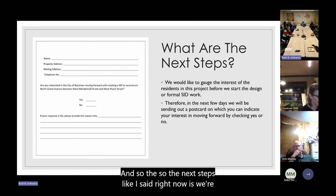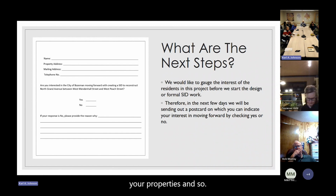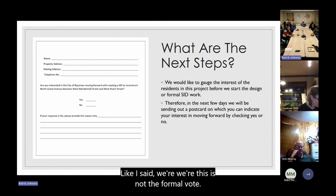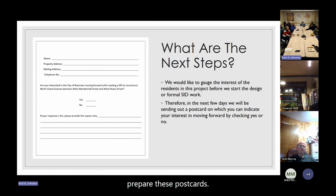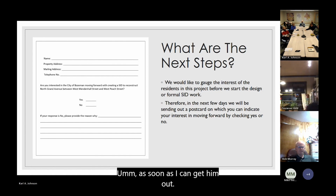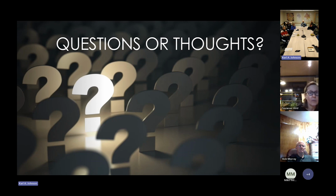And so the next steps, like I said, right now is we're interested in your opinions in having an SID assessed on your properties. And so, like I said, this is not the formal vote. This isn't to actually do the assessment. We want to know whether you'd be interested in having Grand Avenue reconstructed. And so following this meeting, I will prepare these postcards. You'll get these in the mail as soon as I can get them out, and I'll give you guys a few weeks to get them back to me with your opinions. So I think that's it.